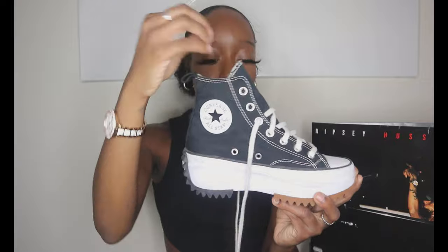It's the plain old black high-top shoe as well. Black on black, or black on white, but all black. I like the shoe because it's simple, it's comfortable. I can wear it with damn near everything. So those are the two Converse that I have right now. Moving on.